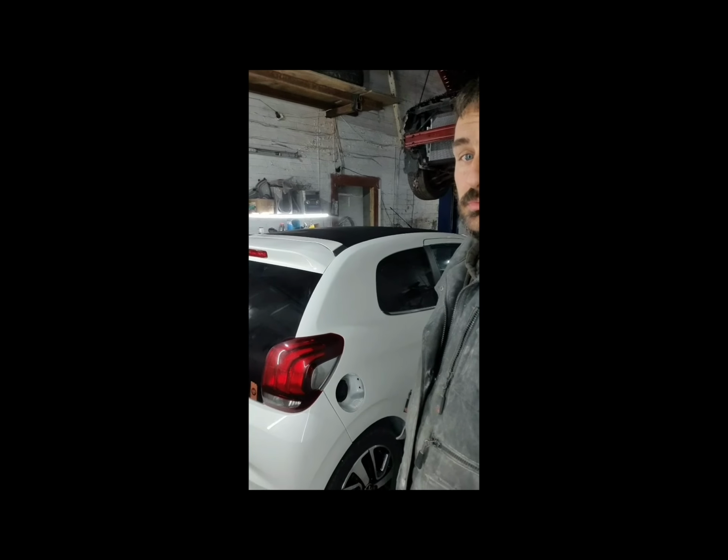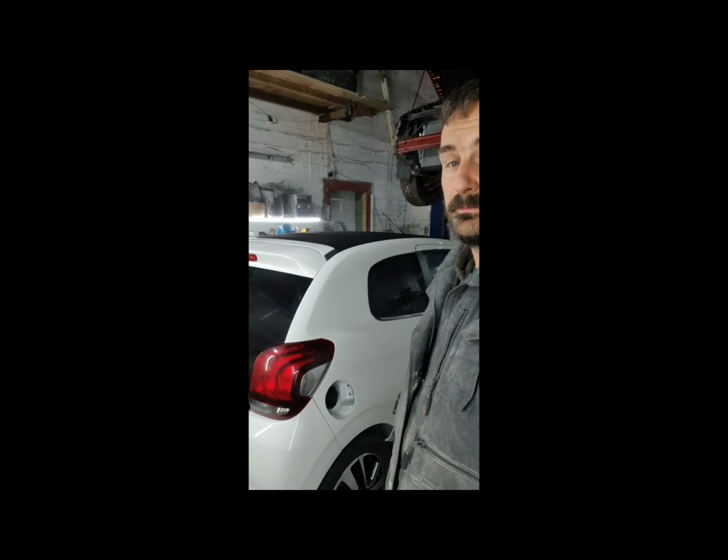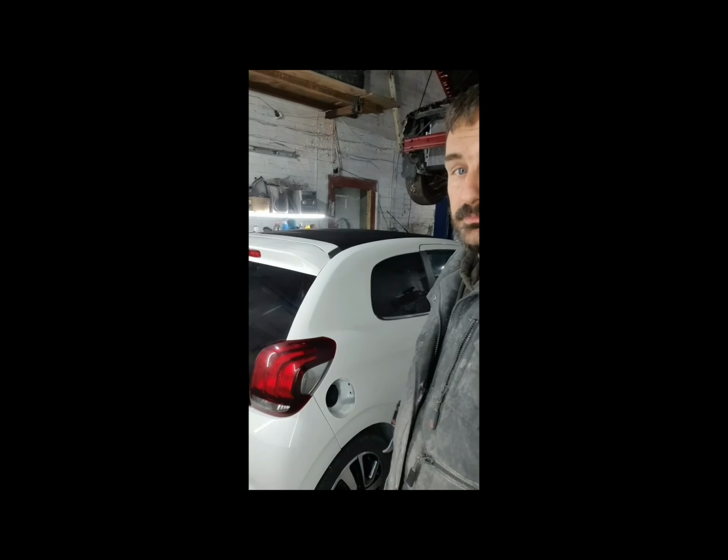The window, I had the glass guy come in yesterday. He was doing a window screen for me, so I just got him to pop that in for me, as it makes it a bit easier for me. So yeah, I'll stick on time-lapse and we'll start getting it flat and polished.